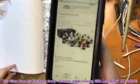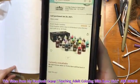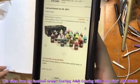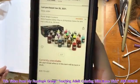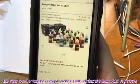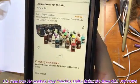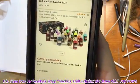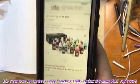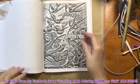Okay, here's what I ordered. It's the Bright Creations Glitter Slime Supplies Glitter Glue. Unfortunately, it does say currently unavailable. Just take a screenshot. And I decided to go with this different brand only because the Ranger was so expensive. Okay? So that's the glitter. And do me a favor, guys, if you want me to look something up or find something, please send me a text message.